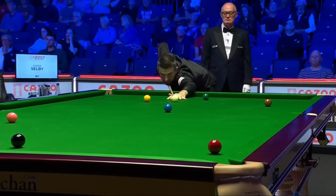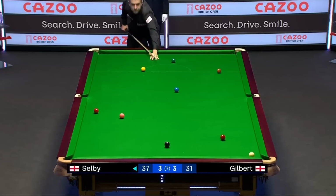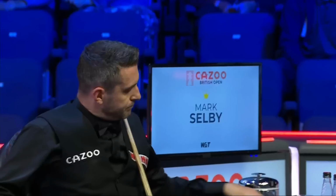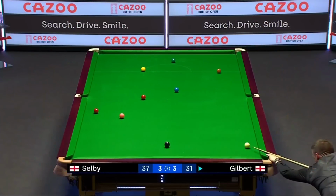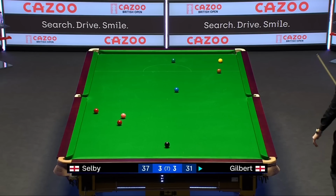Selby sizing himself up. 7 out of 9 from distance, Selby tonight. Well, that is a surprise. I didn't expect him to miss that. But it is. You can feel the tension out there. Anything is missable, particularly from distance. I think this is cuttable, you know. Oh, it was. Oh. Foul. Mark Selby, 4.